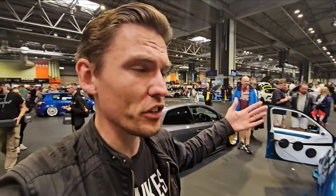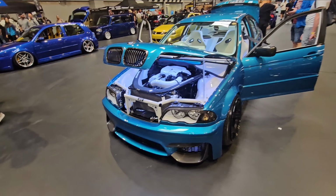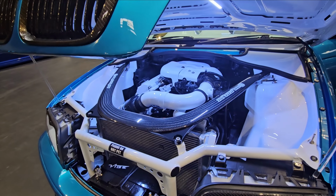BC Racing have invited me to apparently the best and busiest modified show in the country to see the best modified cars in the world. So we're going to walk around and show you what has turned up, such as the front mount battery equipped E46 with the cleanest engine bay I've seen in one of these.